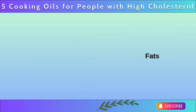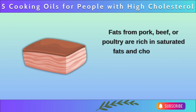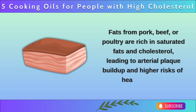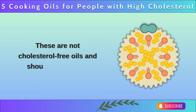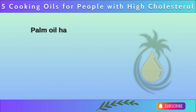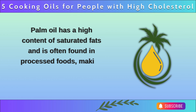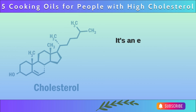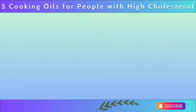Animal fats. Fats from pork, beef, or poultry are rich in saturated fats and cholesterol, leading to arterial plaque buildup and higher risks of heart disease. These are not cholesterol-free oils and should be avoided. Palm oil. Palm oil has a high content of saturated fats and is often found in processed foods, making it unsuitable for people with high cholesterol. It's an example of an oil cholesterol source that may worsen your condition.